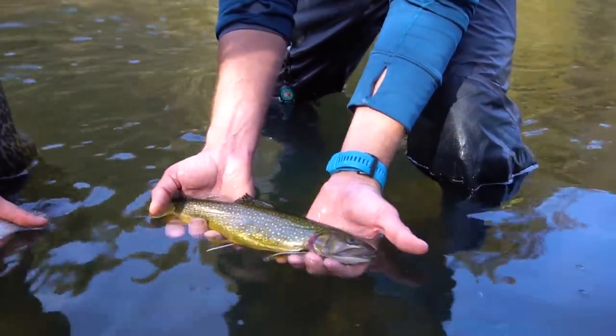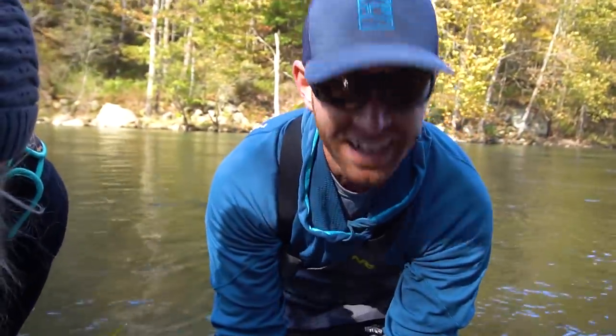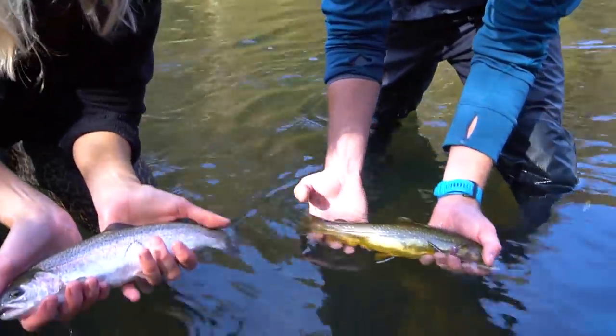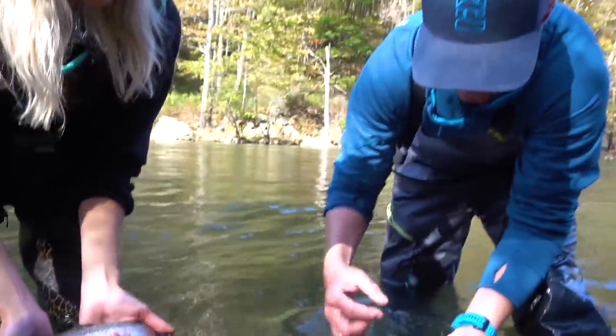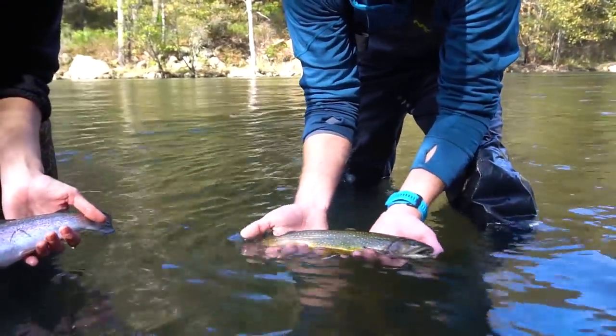What? Crazy. An incredible day. That's sick. I've already caught about 5 more fish than I expected to catch today. West Virginia slam, I'm calling it. Yeah, man. Again, my previous personal best brook trout was about that long. So, significant upgrade. That is a native.